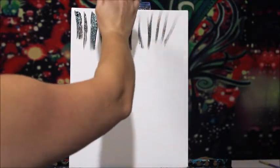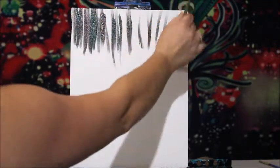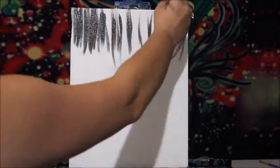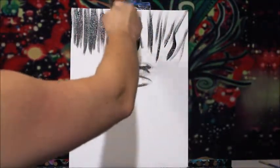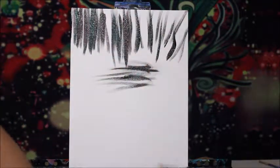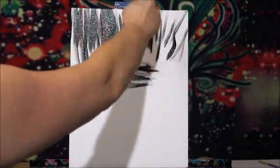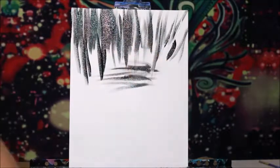Some people say there are 5 stages of grief, and others say there are 7 stages. I want to go through those stages with you in this painting and show you how you can use expressive art or expressionism to handle grief. The first 2 stages of grief are shock and denial. I'm showing you here with these black lines.